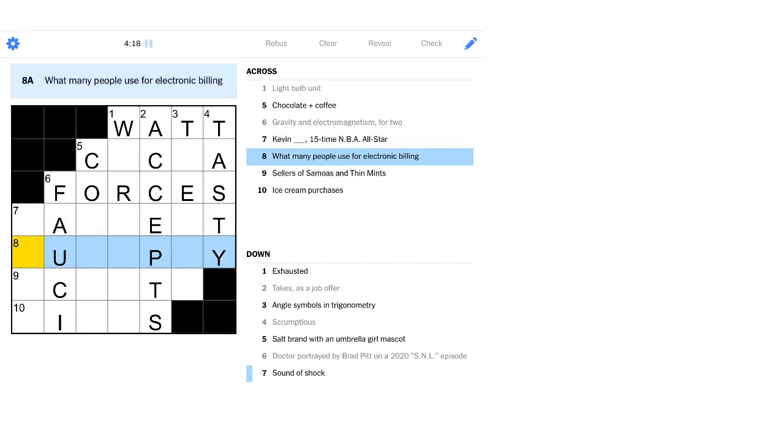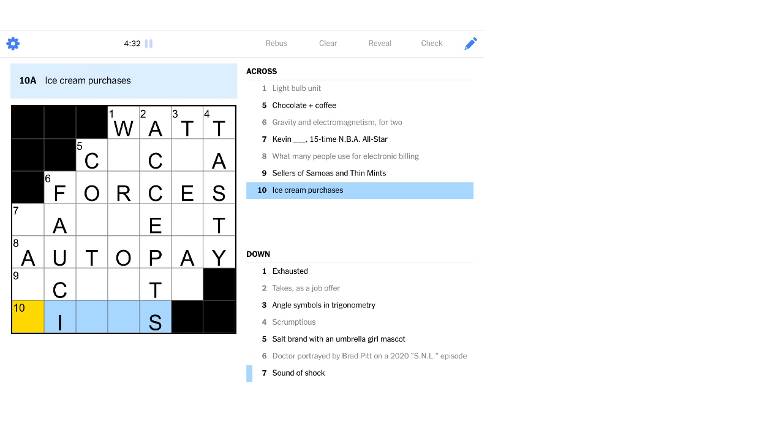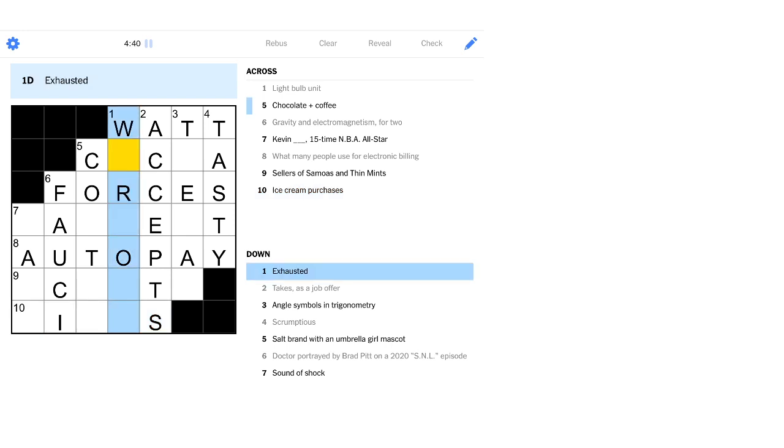What many people use for electronic? So is this auto pay? That will fit in there. So, I mean, we use direct debit, so that is kind of an auto pay thing. The seller of mints, we're not going to have any ideas on that. Ice cream purchases. What is even happening? Exhausted.